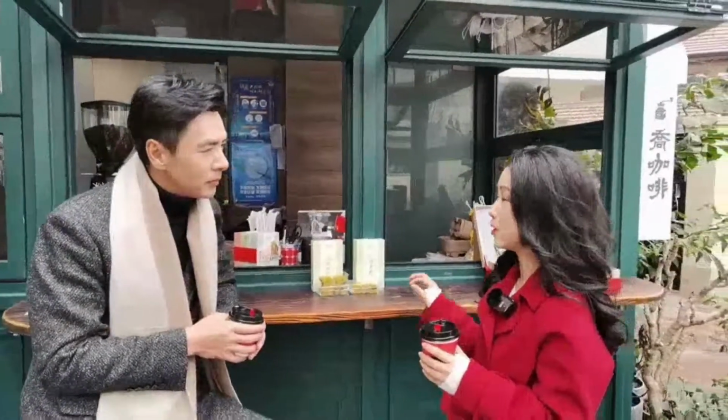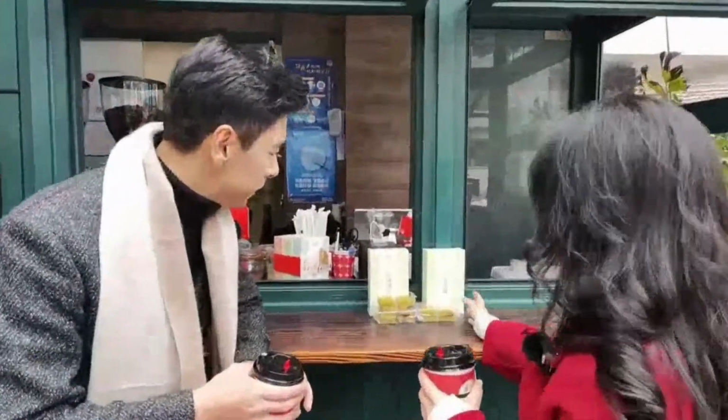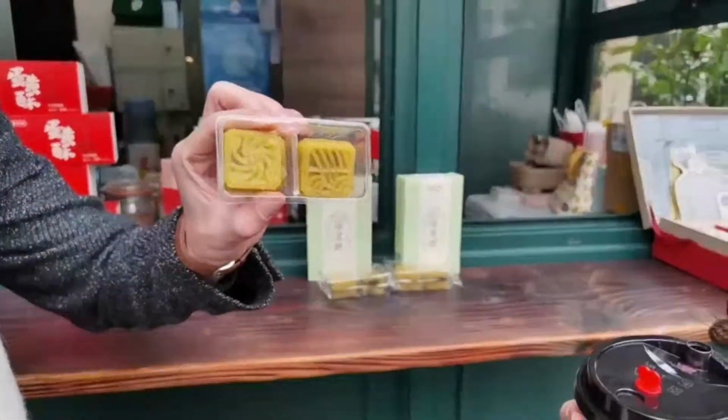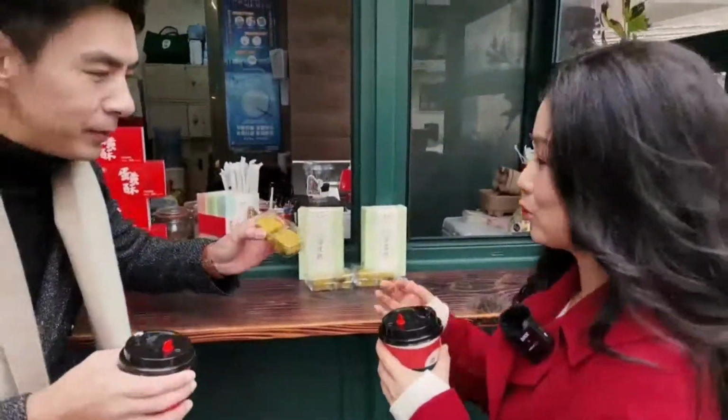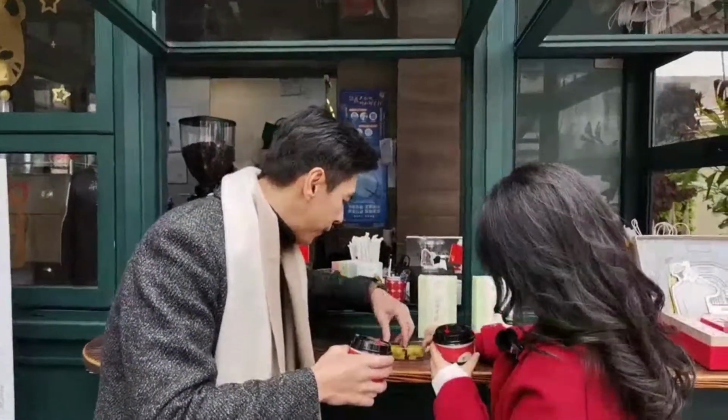Also, in Shanghai, you always find things combining East and West. This coffee shop is owned by a traditional Chinese pastry shop named Qiao Jia Shan. It's really well known in Shanghai. So maybe we try the traditional Chinese bean cake to go with our latte. Would you want to try this? Absolutely. Matcha. This is my favorite.